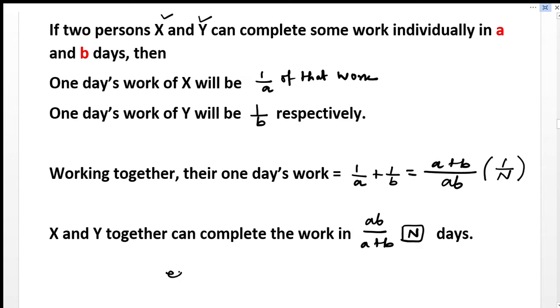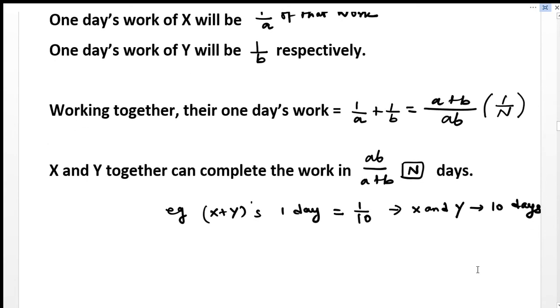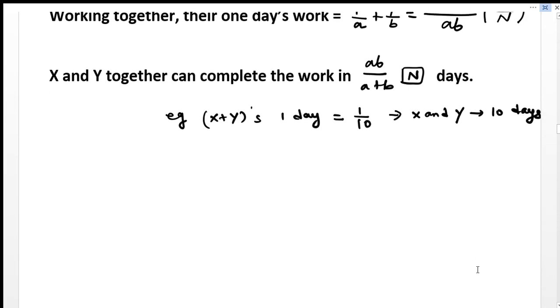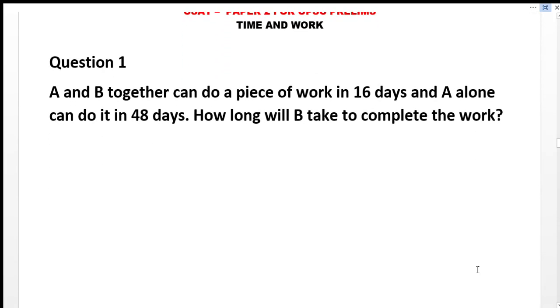For example, if X plus Y's one day work is equal to 1 by 10, then X and Y complete their work in 10 days. So this is the concept here. With this concept we are going to solve the basic problems. Let us solve question number 1.